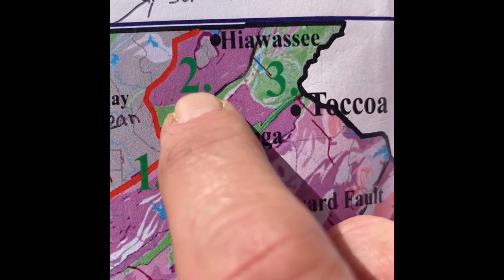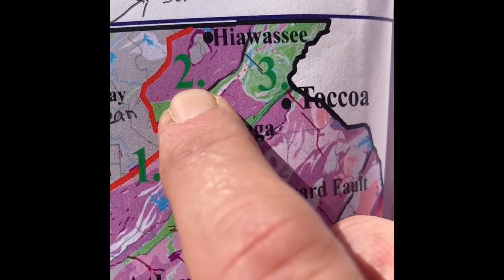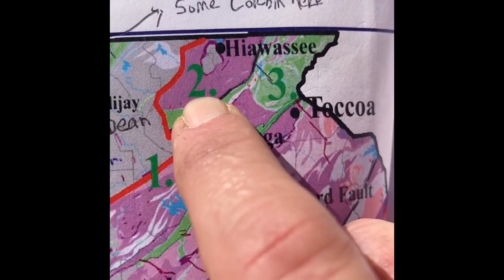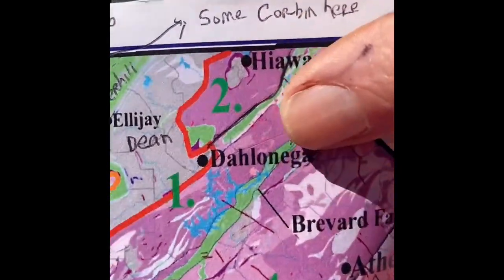And one of the main felsic rocks, these were all igneous rocks produced via subduction and shoved up on the land, was tonalite. Now, what is tonalite? Let's look at a piece of tonalite.